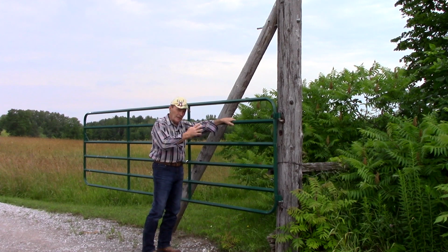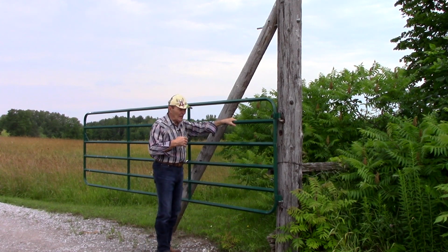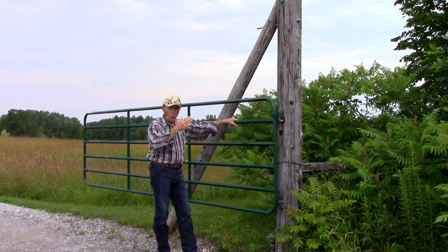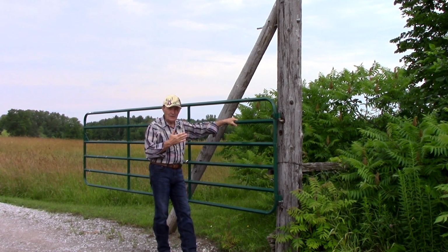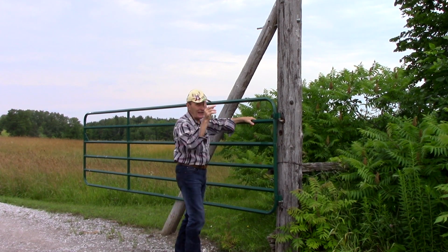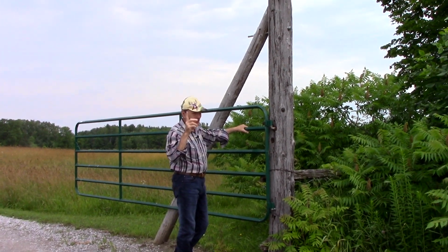Then I filled the hole in properly, backed it down a little bit, and then I climbed up here. And with some help, I made sure that the pole was perfectly plumb, straight up and down. And once I had done that, I drilled through, and you can see what I did, because things change.